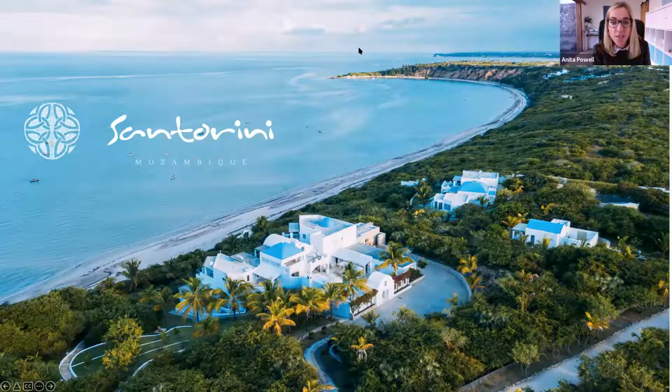A question from Stuart asking, are the steps to the beach okay for less mobile visitors? They are quite steep. I'll send you a photo of the steps. They're fine, but they are quite steep. I'd say about 30 steps. There's obviously a rail and everything, but it's probably not the best for less mobile visitors. I'll dig out a photograph and send it to you. Because they are located on a cliff, they're elevated, so there are quite a few steps to take down to the beach.